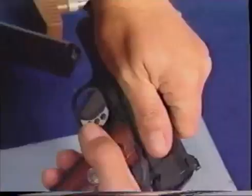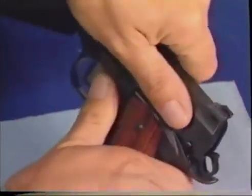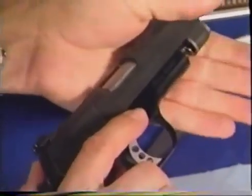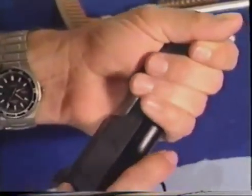So go ahead down and retract the slide back to the takedown notch. Push the slide stop out. Put it on out. Lay it aside there. Okay, we're going to pull the slide off, and we're going to cup our hand over the slide here to capture the recoil spring as the slide comes off of the receiver.